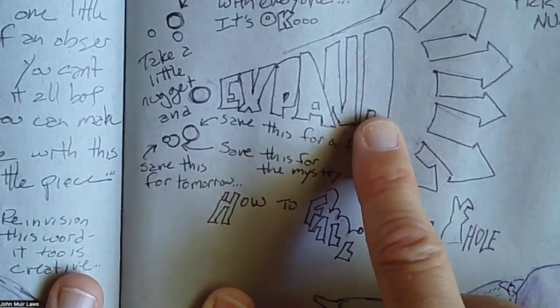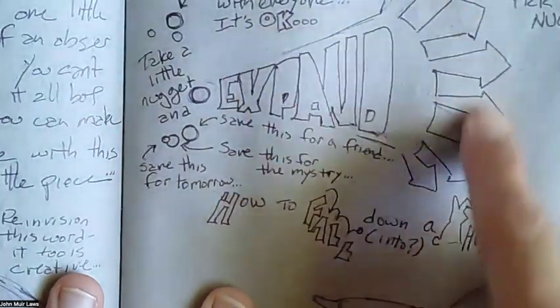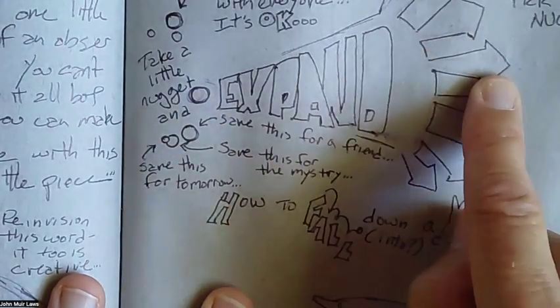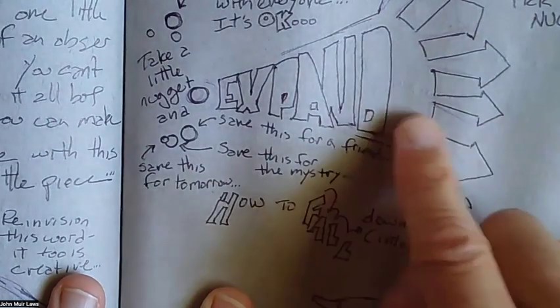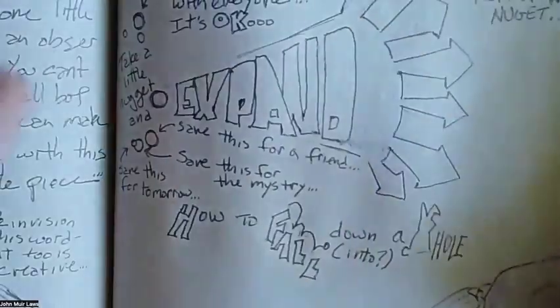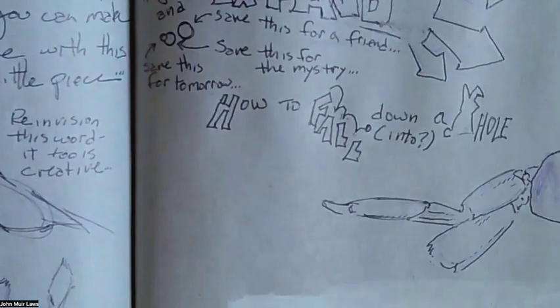And then from that expanded thing, you can pick some little part that you want to expand on further. You take something and you expand it, and you go, oh, that part's interesting, and you expand that. And you go, oh, that part's interesting, and you expand that. This is my idea of how to fall down a rabbit hole.